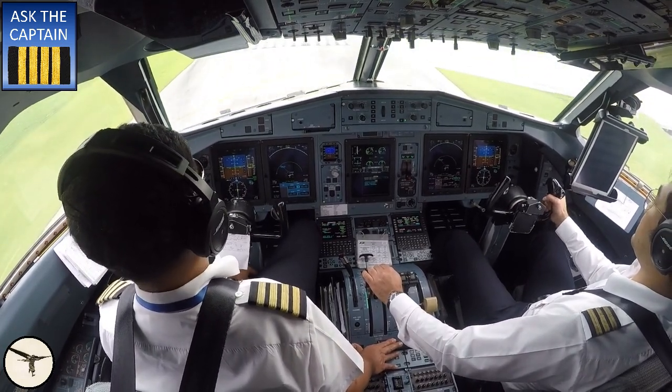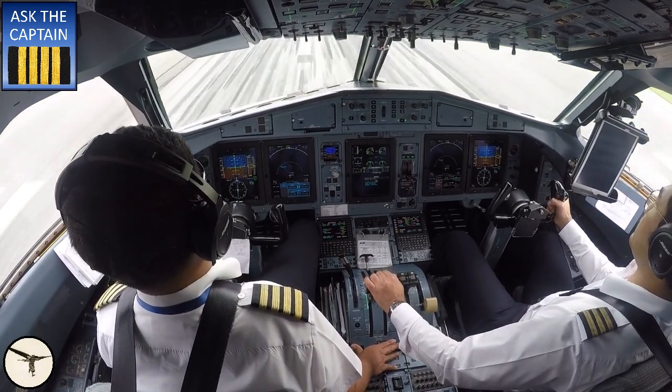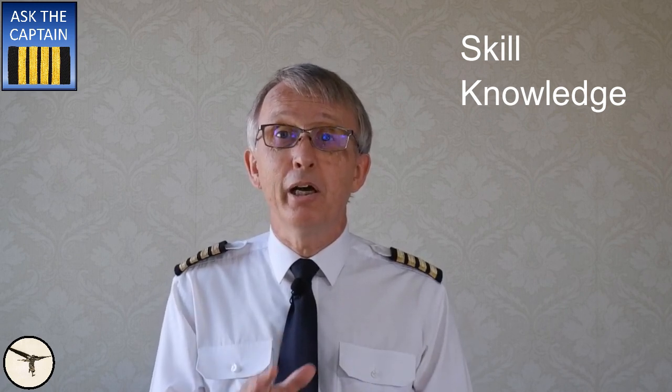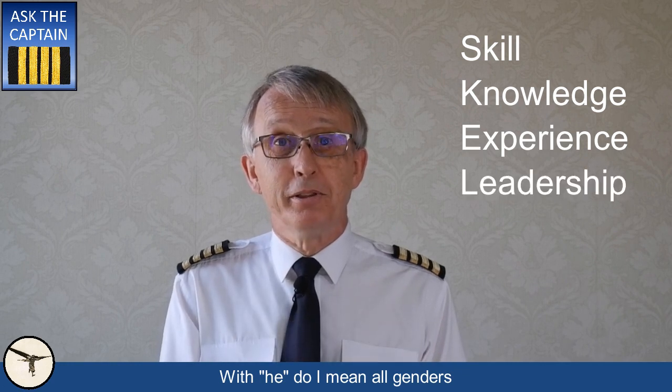experienced captains, instructors, head of training, chief pilot, and they will look at the pilots on the top of the list. And they will look at the following requirements. First of all, your skill as a pilot, as an aviator. They will look at your knowledge, your systems knowledge, rules, performance, limitations, company procedures. They will look at your training records and see, okay, how did this person perform? Did he have enough experience? And does he have leadership qualities?